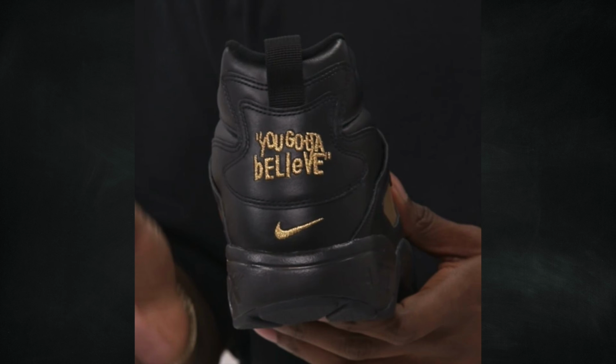Also dropping in 2025 is the Must Be the Money pair. I showed that in a previous video. Those are clean as well, inspired by his rap career. But for this one, they're going to drop spring 2025. Unfortunately, we don't have a specific release date, but that means the release will take place between January and March of 2025. These are also labeled a premium, so the price has gone up a little bit.